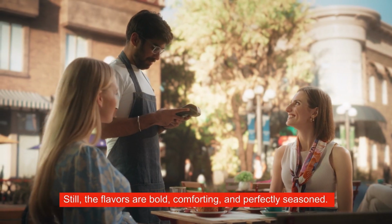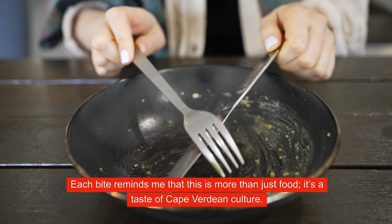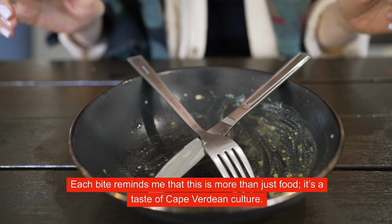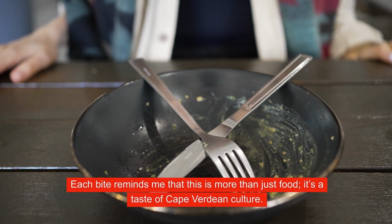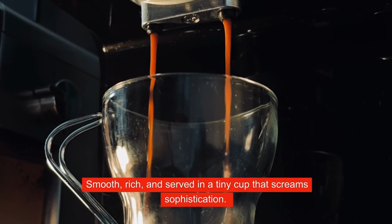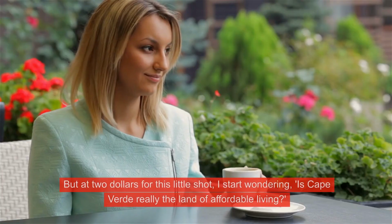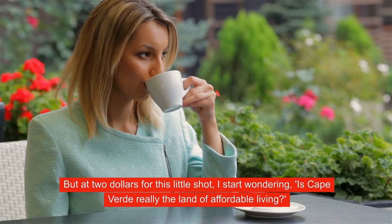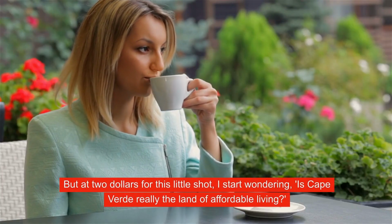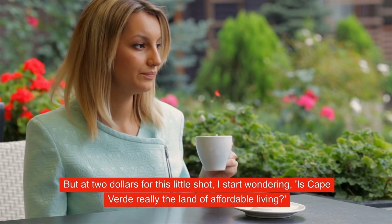Still, the flavors are bold, comforting, and perfectly seasoned. Each bite reminds me that this is more than just food. It's a taste of Cape Verdean culture. The coffee? Smooth, rich, and served in a tiny cup that screams sophistication. But at $2 for this little shot, I start wondering, is Cape Verde really the land of affordable living?